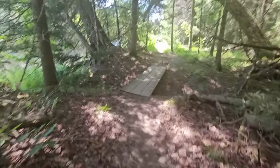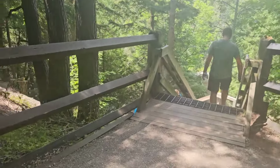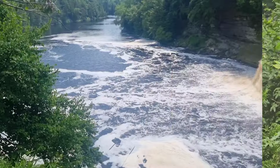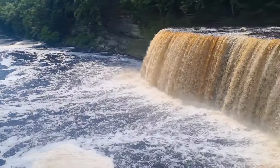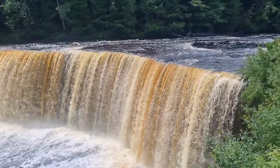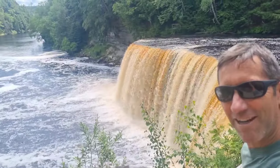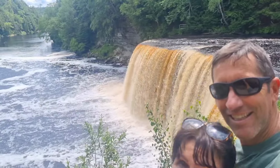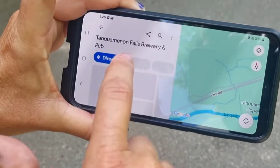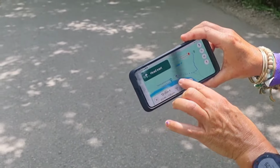So we made it to here, and we're going to go down to the gorge viewing deck, which is about 94 steps down. We made it to Tahquamenon Falls, from the lower to the upper. Beer time. Beer time. Gotta go. So that's upper falls here, Brett.